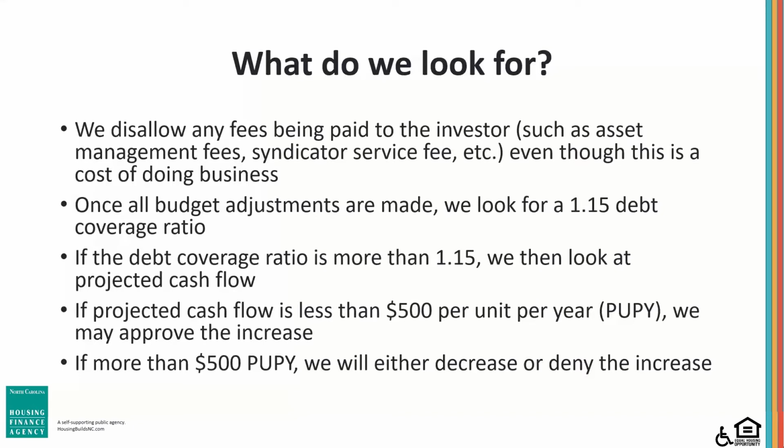And if it's more than that, we're going to look at your per unit per year cash flow. And if it's $500 or less, we're typically going to approve your rent increase. But if it's more than that, we may either deny your increase or ask you to decrease the request.